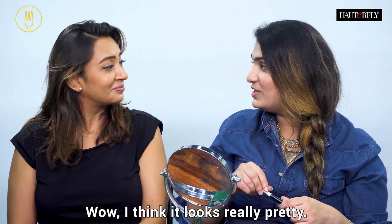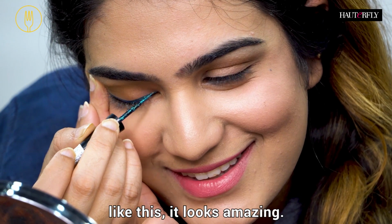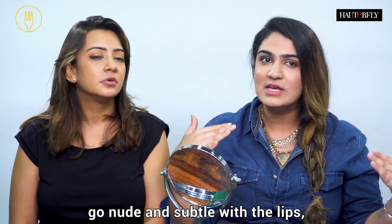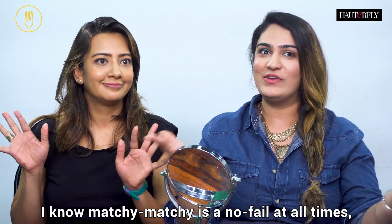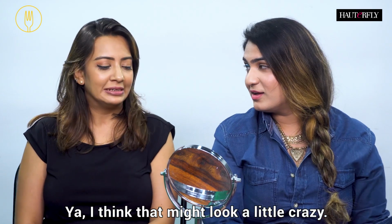Wow, I think it looks really pretty. It looks lovely. Guys, if you want to try something like this, it looks amazing. However, a tip would be to go nude and subtle with the lips. Do not wear green lips and green liner. I know matchy is a no-fail at all times, but I don't think it works for makeup. Yeah, I think that might look a little crazy.